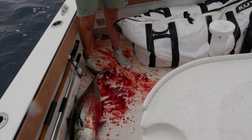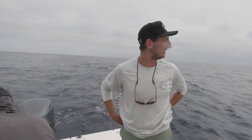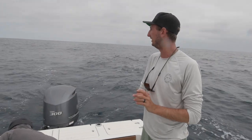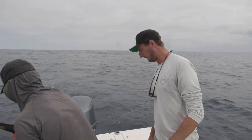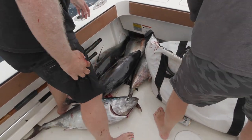Beauty. Woo! So we were working our way home and started to run into some foamers. We had a couple really good shots on nice 100 pound grade bluefin. Wouldn't eat anything we threw at them. Then we ran into some yellowfin foaming up a little bit, and we did pick up one of those. So we're gonna get these fish to ice down, and we're gonna keep working our way back.